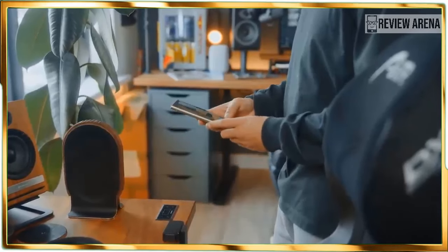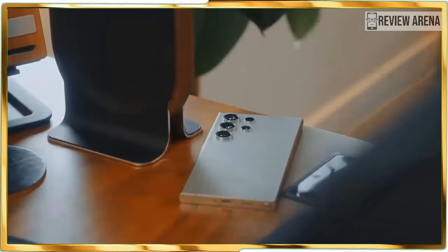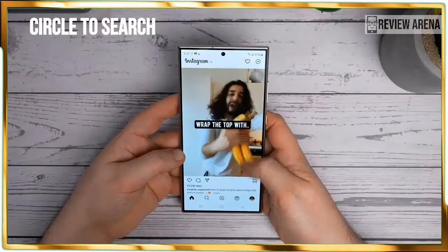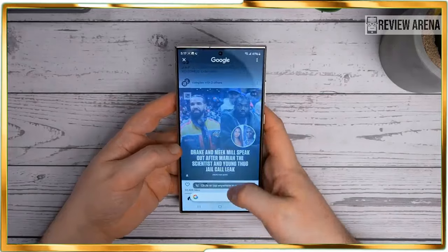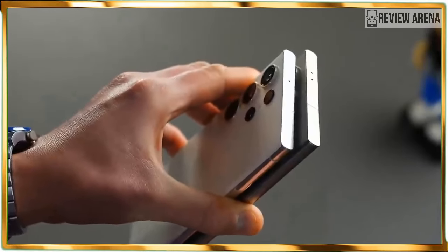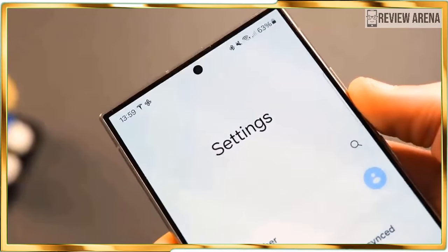Live Translate is one of the more practical Galaxy AI features I have tried out. It turns the Galaxy S24 Ultra into a translator during phone calls and supports 13 different languages out of the gate. This is a perfect showcase for the power of artificial intelligence because it's doing translations in real time with minimal delay. I tried it out with my colleague who happens to speak Spanish.